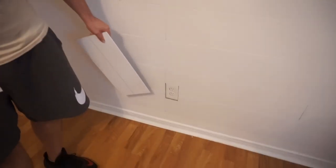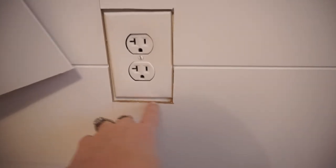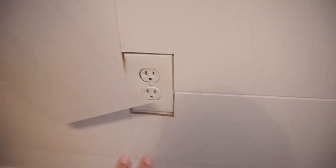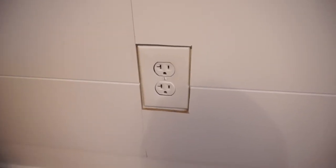Here's what Carlos did a little bit wrong. Not by Megan standards, but I did a perfect cut around the outlet. It's not perfect. And we can put an outlet cover over it. It just has to be a bigger outlet cover.